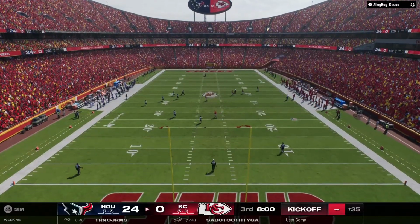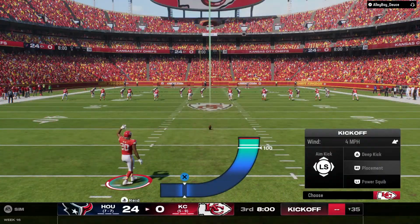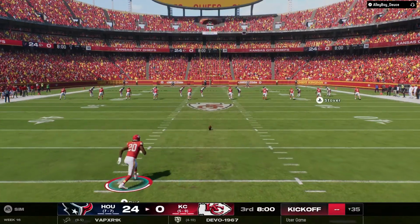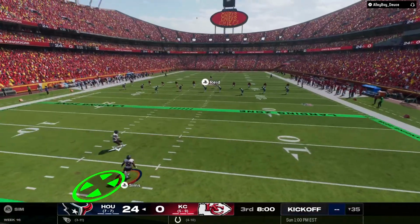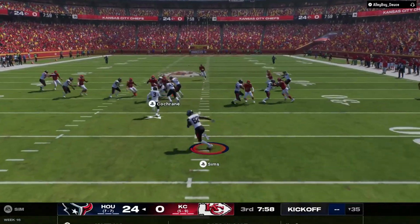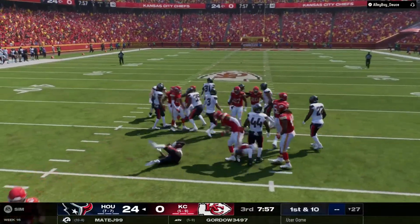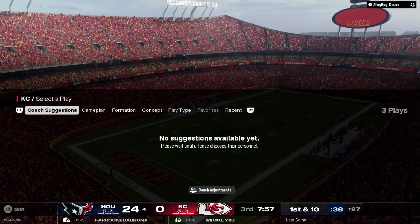2 very different halftime speeches by these head coaches, that's for sure, as we get set for half number 2. Very one-sided first half of action. Will we get a turnaround? Let's find out. The 3rd quarter is underway. And it'll be brought down past the 25. Decent field position to start this drive.